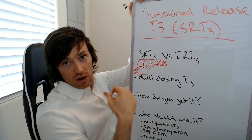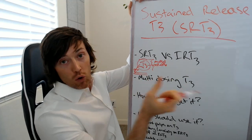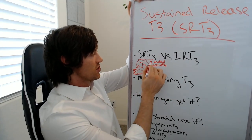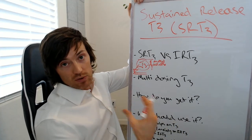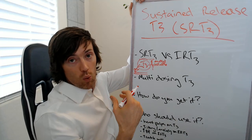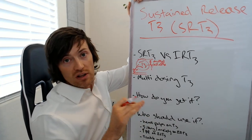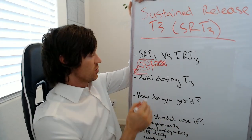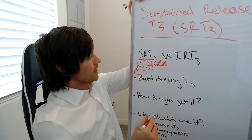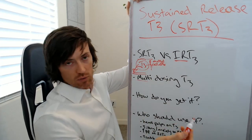But so you swallow it, usually a capsule, and it comes bound to this thing which kind of holds on to it. It takes your body and your intestinal tract a little bit of time to break that bond, and then the T3 gets into your body. That's why it's called sustained release, because it takes a little bit of time. So if you take one SRT3 capsule in the morning, it'll give you a relatively constant T3 level throughout the remainder of the day. And this has some benefits, especially when we talk about multi-dosing in just a minute here. But how does this compare to what I refer to as immediate release T3?